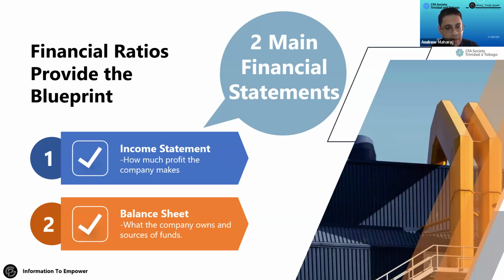Now, while financial statements do provide some color in terms of how a company is performing, a challenge in analyzing the financial statements on their own is that we have companies that may be larger than others. So if we were to look, for example, at the income statement, and we see a company is making $1 billion in profits, a big company, right? And we are comparing that to a smaller company that's making, let's say, 100,000 in profit.